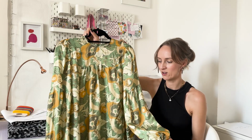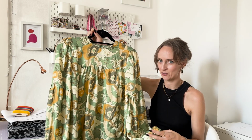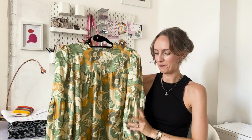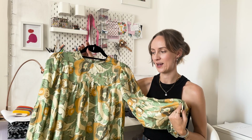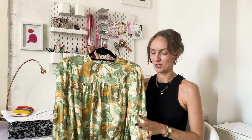It frayed quite a lot, and during the whole sewing process I was not sure how this blouse was going to turn out. And I think I should also mention I omitted every detail. So I omitted the pin tucks, the ruffle around the collar, and also the sleeve ruffle. So I did quite a plain version. And yeah, I was not sure, but I thought this fabric was quite expensive or special, and I need to finish this blouse, which I did.